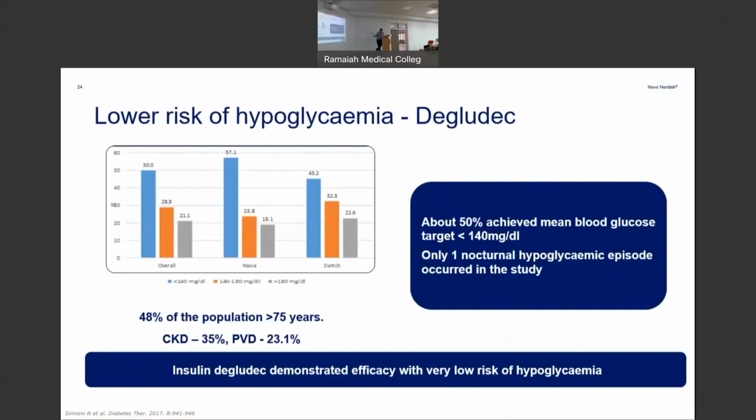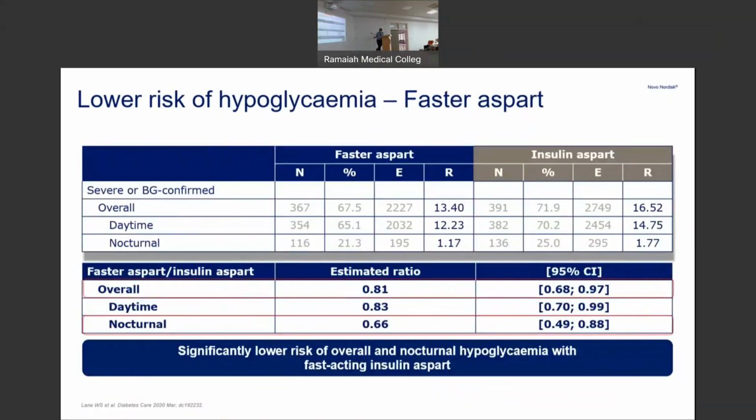So coming to the risk of hypoglycemia, when degludec was used, up to 40% to 50% achieved a mean glucose level of less than 140. Only one nocturnal hypoglycemic attack was observed in one of these studies. So it was seen that in most of the patients, blue indicates that the sugars were around 140 and orange indicates that they are around 180. So most of the patients achieved adequate glycemic control without significant risk of hypoglycemia.